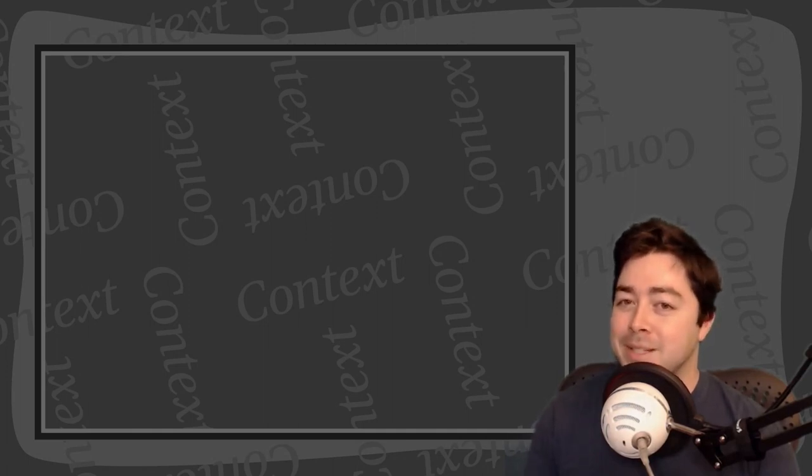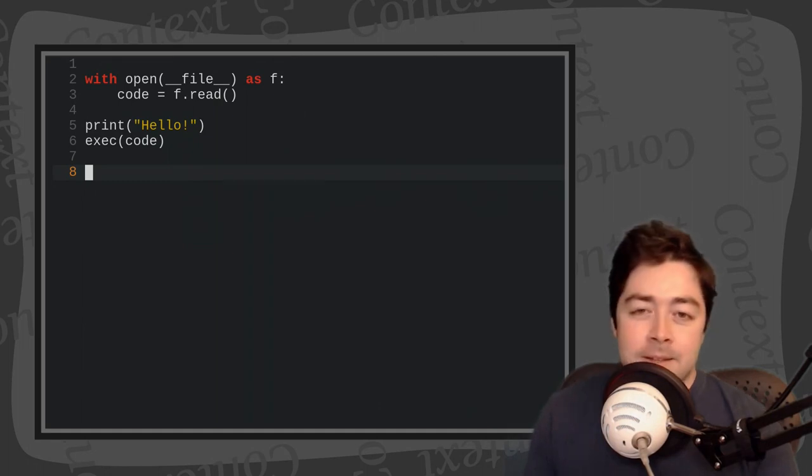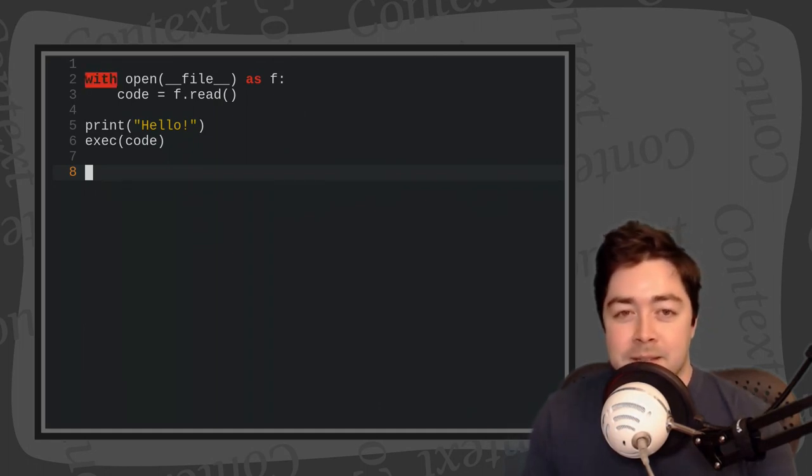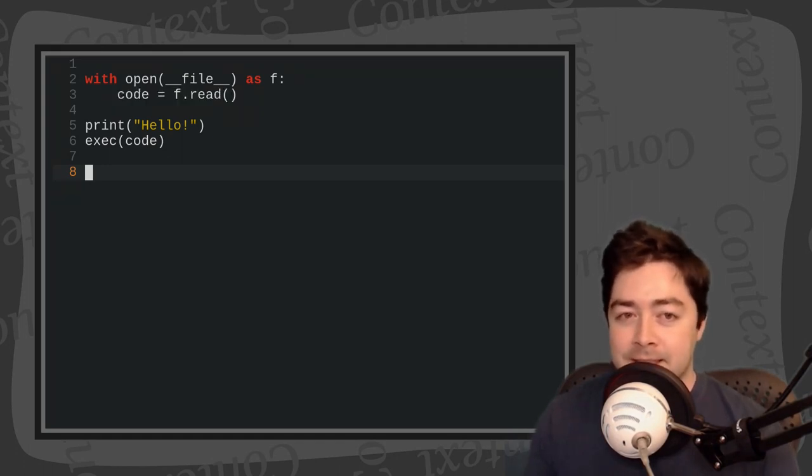Most of you have probably not run into this issue in practice. But it can happen accidentally, and because of this, we've all been taught that the correct way to open files is like this. So what's going on here? Well, there's this with thing, and there's some code indented beneath it. What this does is guarantee that the file gets closed after the indented code finishes running, and we don't have to remember to do it.